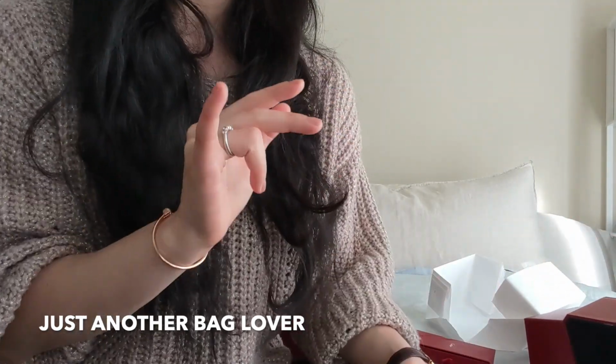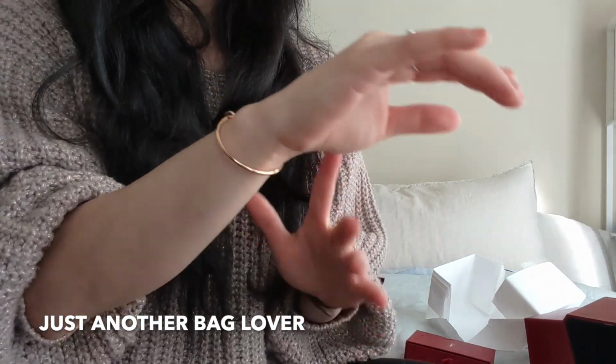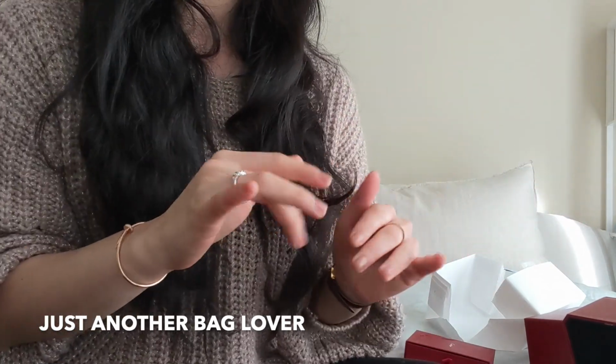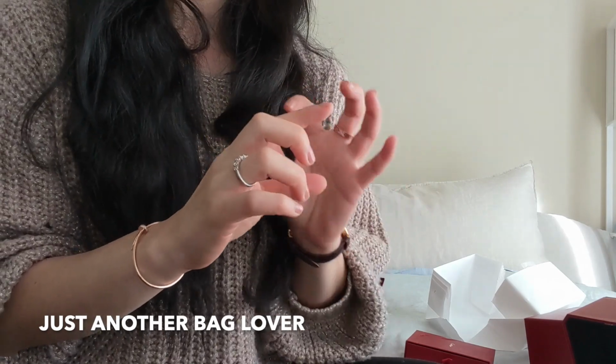I did try on some of the rings as well, but I don't know, I just, for some reason, really love the bracelet. The rings, they do have the diamond version, but it's diamond all the way around, and that was a little too blingy for me. And then the regular size juste clou ring is also a little too thick.